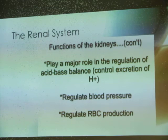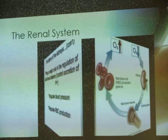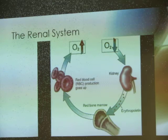And the kidneys also play a role in the regulation of red blood cell production. Anybody remember how? The kidneys get the message that the oxygen level is low because there's fewer red blood cells. The red blood cell concentration is low, so the oxygen level is low. The juxtaglomerular nephrons get the message in the kidneys that the oxygen level is low. So they secrete a substance called erythropoietin. It goes to the bone marrow, tells the bone marrow to increase their blood cell production. It will continue to increase its blood cell production until the oxygen levels rise again, and then the kidneys shut off. Negative feedback.